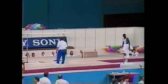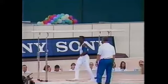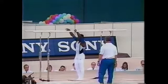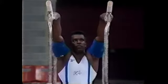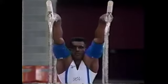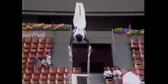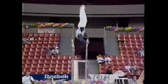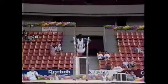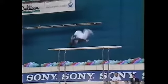Watch. He's just going to rip through this routine with some pretty exciting moves. This is the calm before the storm. Is he just... Look at those guns. That's some serious biceps. Double back. Not bad. And again.